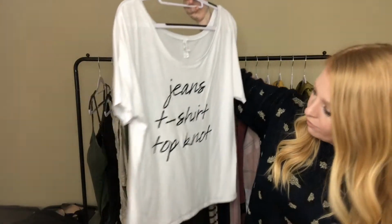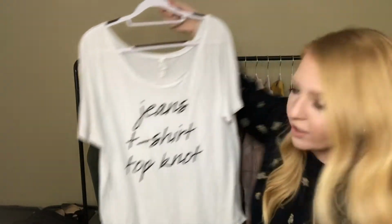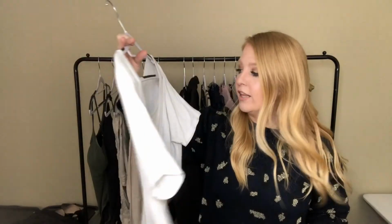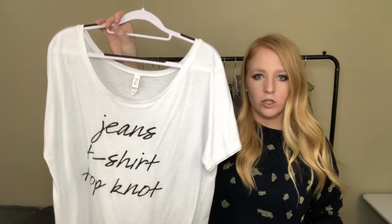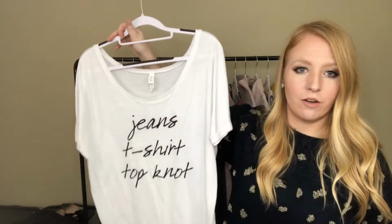And then we have this shirt. Is that a stain on that? I can't tell. There might be a stain on this, and this one I was maybe gonna keep for myself anyway. It just says jeans, t-shirt, top knot, and it's just a really flowy, sort of loose cut t-shirt. This is a size medium, and this brand is typically sold on like Etsy, where they do like graphic tees for bachelorette parties and things like that. Back is just plain, so if this does have a stain on it, which I think it does, I might just keep this for myself. Otherwise, I'd list it for like $12, and then this shirt I think I'm gonna list for $12 as well.